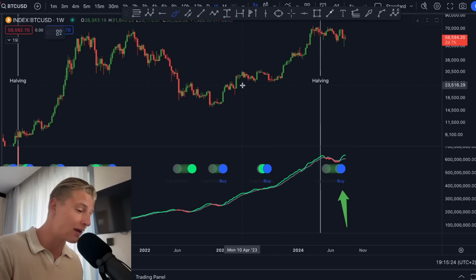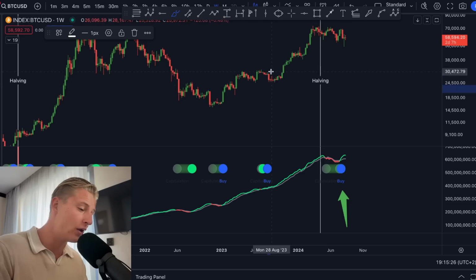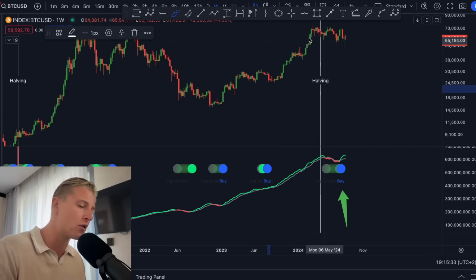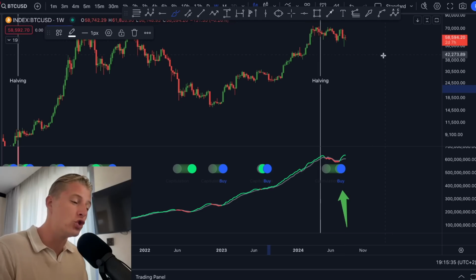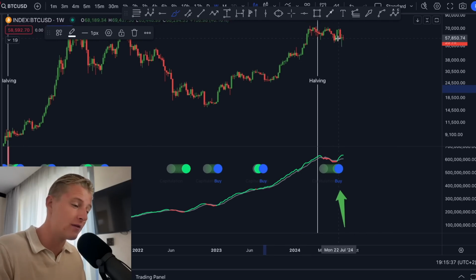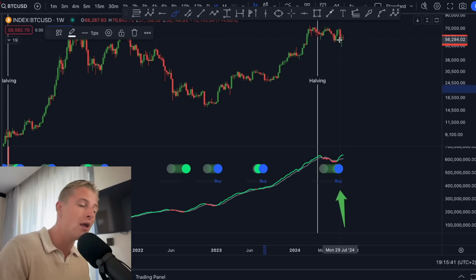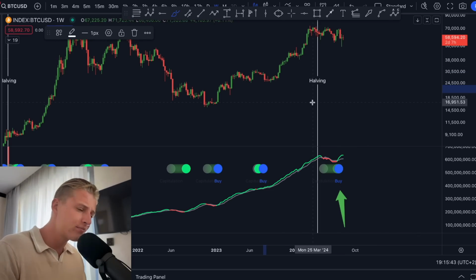Not immediately, like over here, because this time around it went up over here, but then it took like 4 or 6 weeks before Bitcoin eventually went towards the upside. So sometimes it can take a little bit longer, just like it currently is here, because the buy signal is flashing and Bitcoin has been going sideways for 3 weeks in a row. And I believe that after a certain amount of time, Bitcoin is indeed going to be pushing up higher.